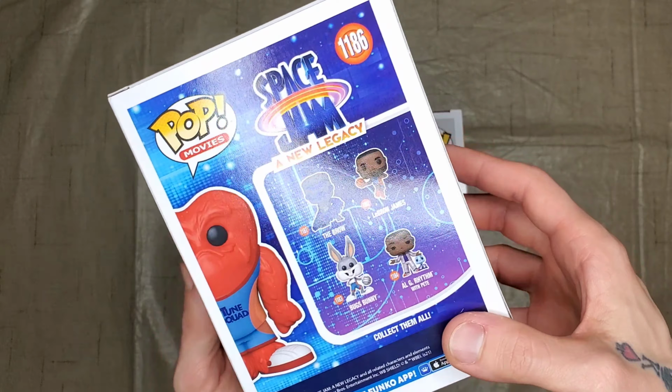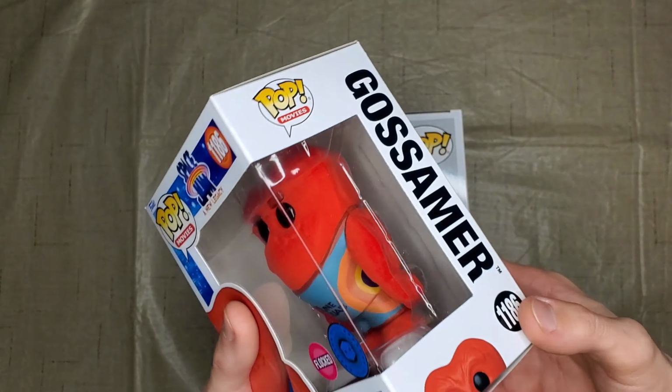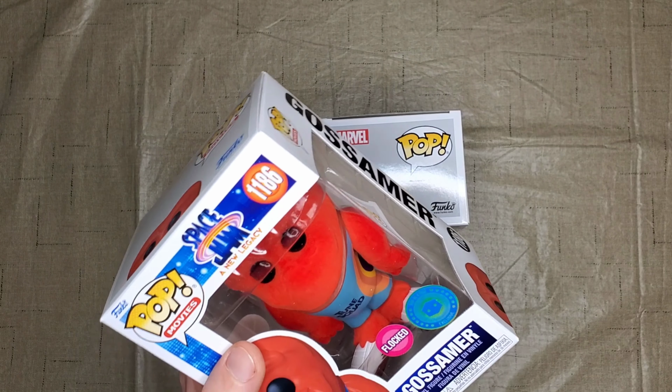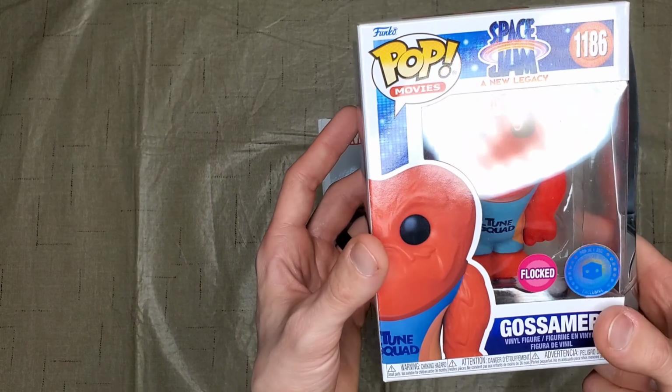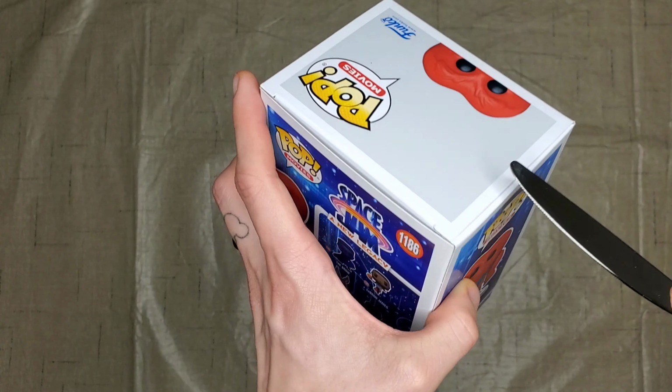We're going to start off with Gossamer. We got a flocked Gossamer Pop in the Box exclusive. I'm going to tell you this much about both of these pops. I forgot that I pre-ordered them and they went to my old address. I had to hound down and chase down the post office to get these, to make sure that nothing got stolen or sat out in the rain. It's been snowing here, it's been doing all this mad weather, so I was like, oh man, I hope my stuff doesn't get ruined. But here we go. First one, Gossamer flocked Space Jam Pop.